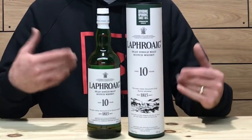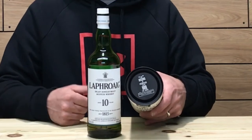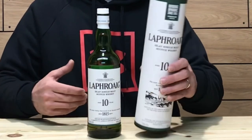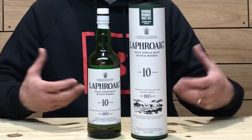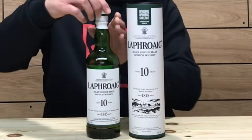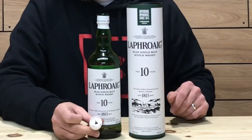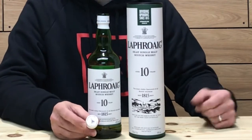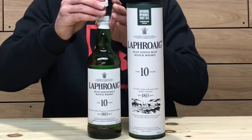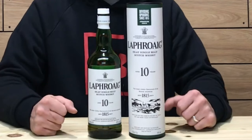Pretty cool. On top of the cylinder, it says, like kissing a mermaid that had barbecue for dinner. That tells you a little bit about the richness and peatiness and smokiness of this whiskey. On the cork right here, nothing too fancy. It just says Laphroaig Distillery and it has a pot still on the cork. Pretty simple bottling, nothing extravagant, nothing over the top. With that being said, let's get into the color, nose, and taste of this whiskey.